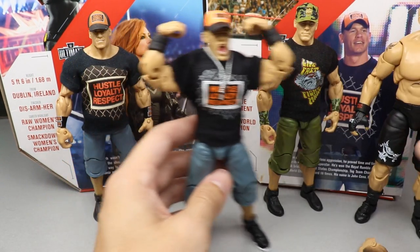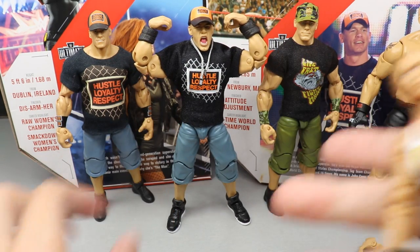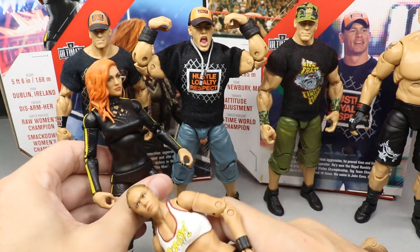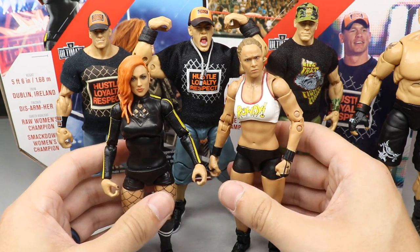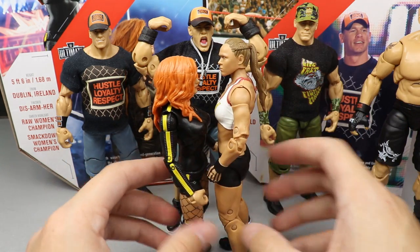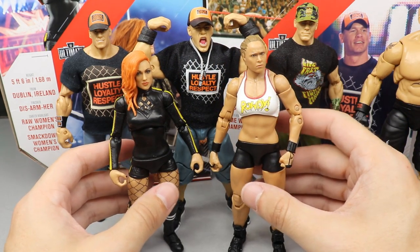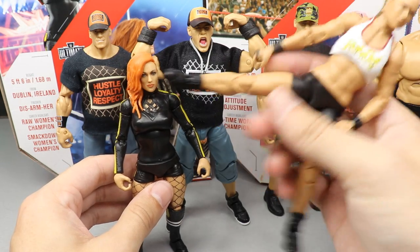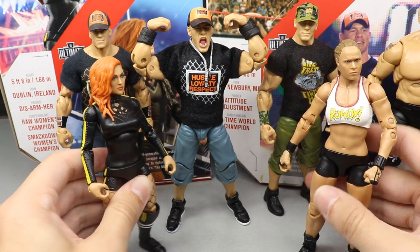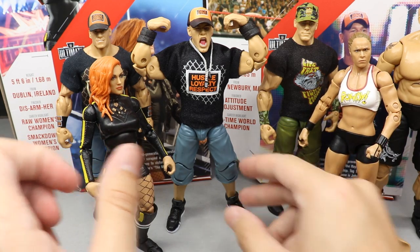And then another one that I want to do is the Ultimate Edition Ronda Rousey up next to the Ultimate Becky Lynch. And as we compare the two here, you guys can see Becky Lynch is definitely shorter than Ronda Rousey, and there is your height difference right there. So this Ronda Rousey still stands superior and could still beat her ass every single day, boy. But anyways, guys, that about does it for the 2-in-1 Ultimate Edition Becky Lynch and John Cena figure review.